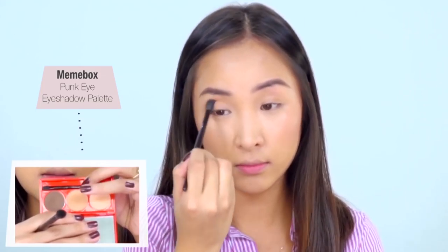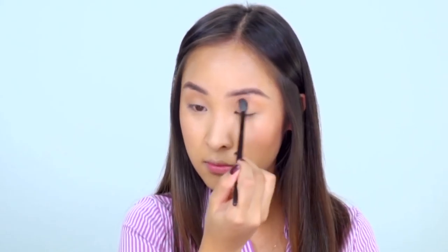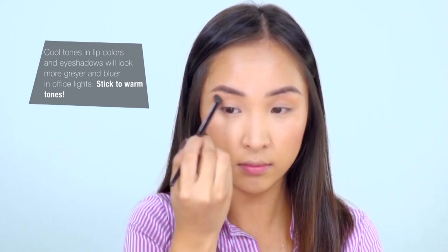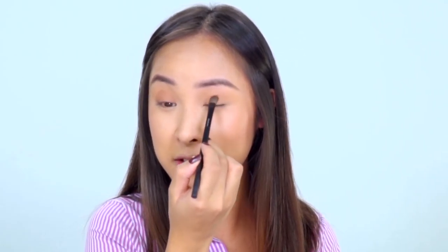So moving on to the eyes, I like to keep them really neutral, and I think using really warm browns and staying away from any taupes and cool toned eyeshadows will be the best for you, because under fluorescent lights, cooler browns and taupes look really muddy on the face, and it just doesn't work well. I'm gonna take this Laura Mercier eyeshadow in Antique Gold, and it's that really nice golden brown. Nice and neutral, just so it doesn't look like you're wearing much, but it still looks good.